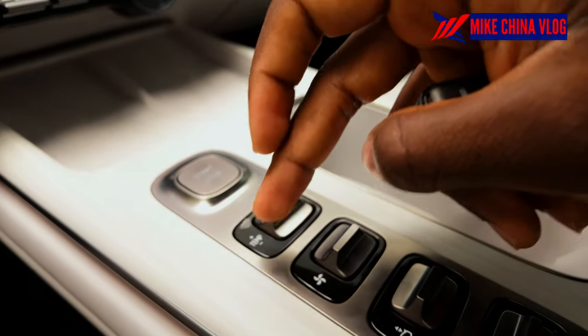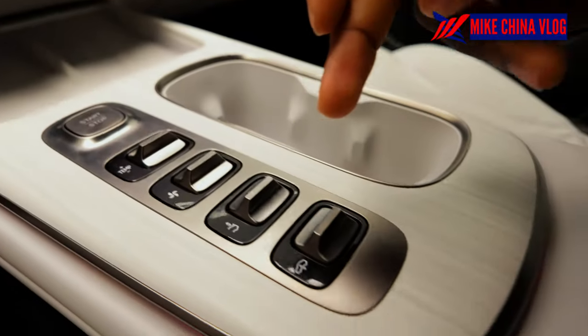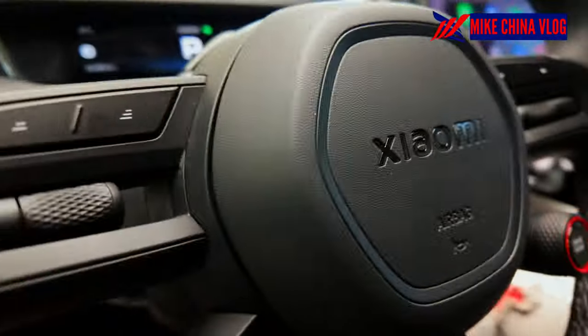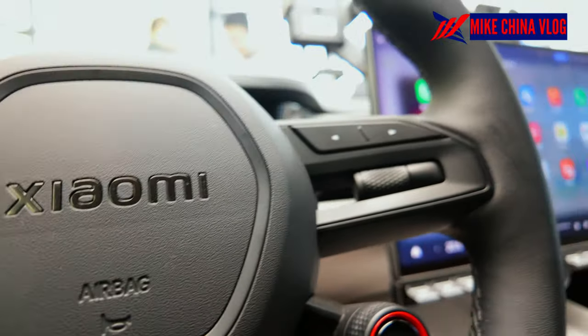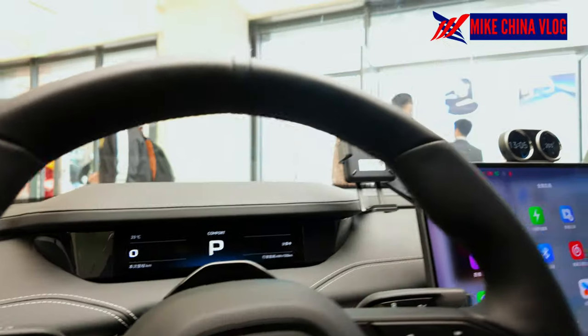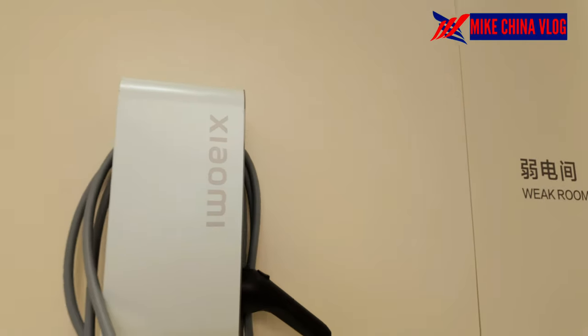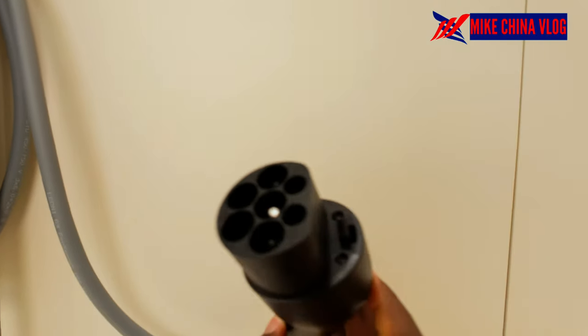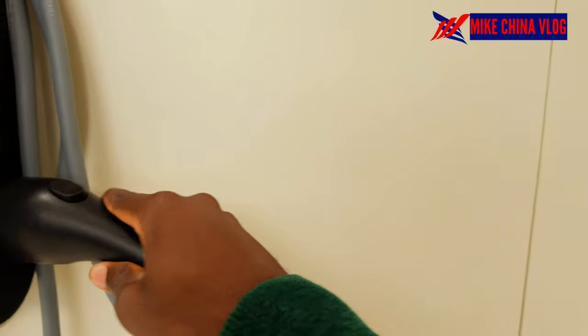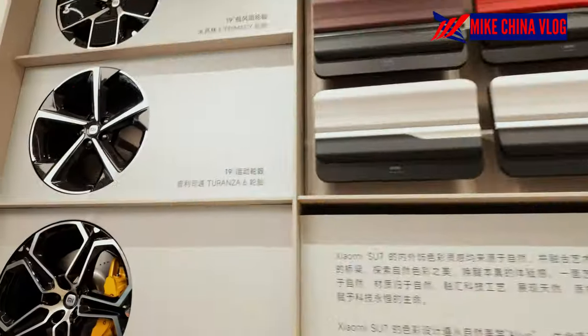And you can regulate the temperature inside. There's a fan. This is an automatic car. There's just brake, there's accelerator. That's what I want to show you guys. The charger for the car, you can just take it out. This is the charger, and then when you're done charging, you can just put it in.